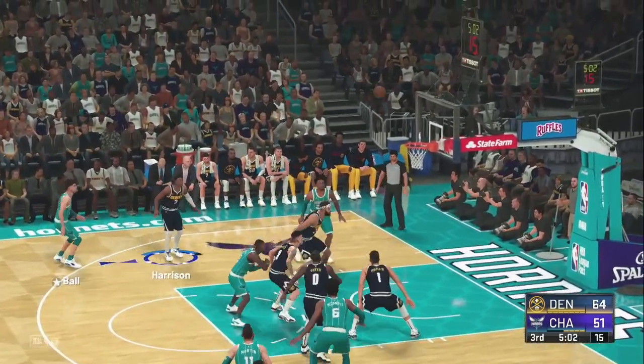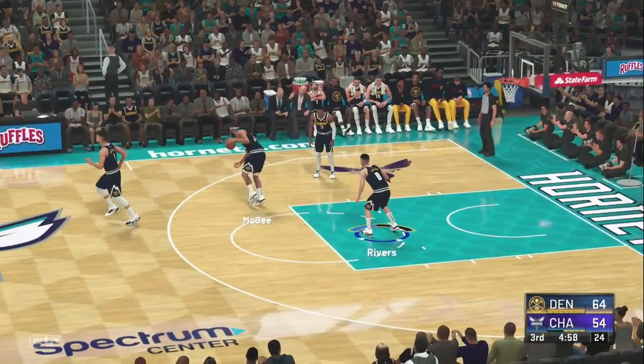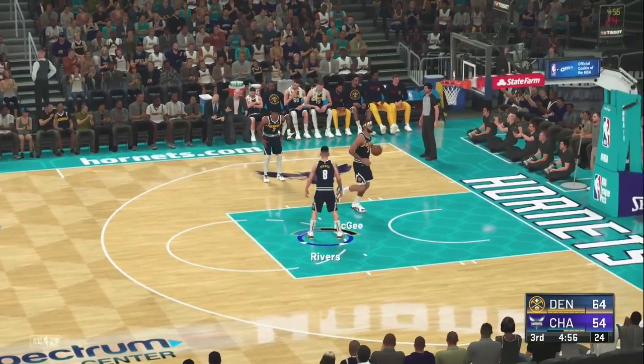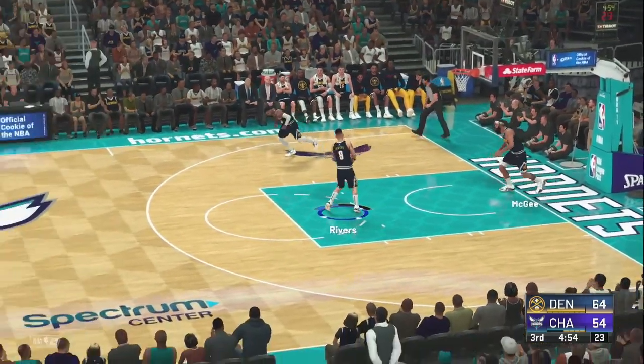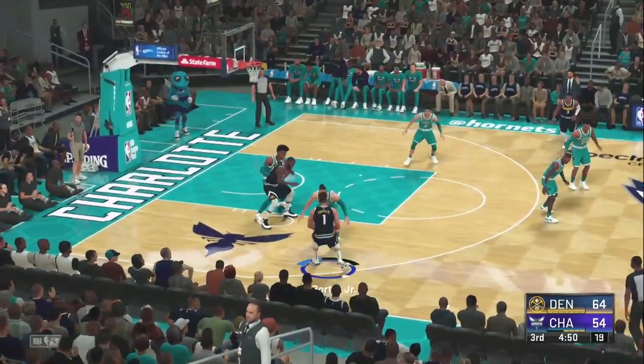There's Ball with the 3. It's in, and he's a very efficient 5 for 6 on the game. And he's really shot the ball well, but it hasn't been contagious. The Nuggets have gone 4 of 9 from the floor so far in the third.